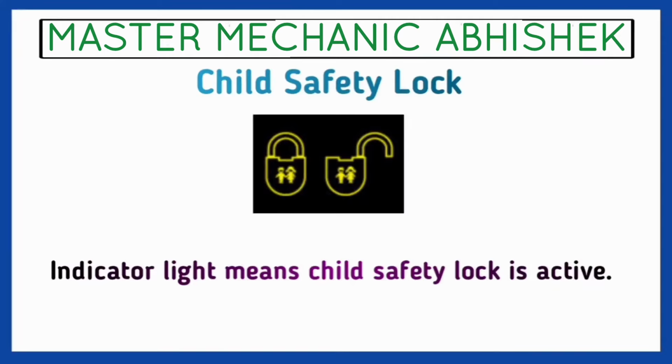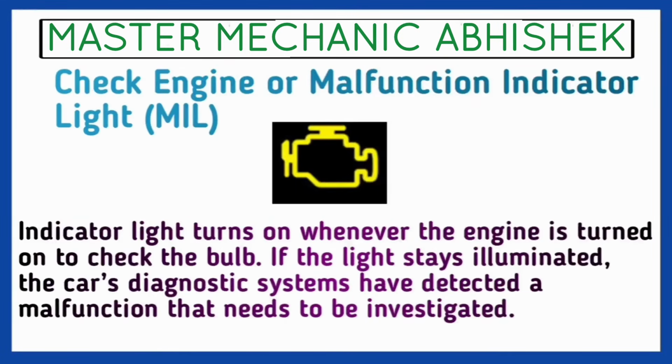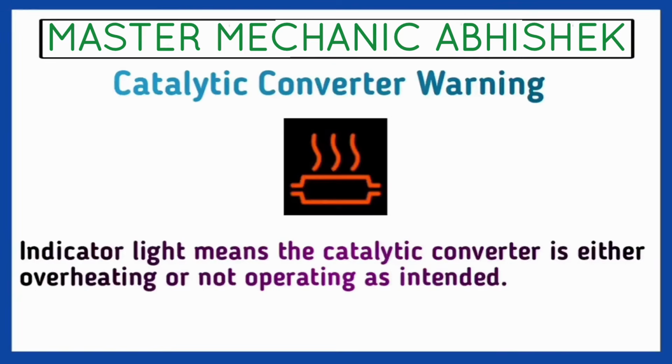Child safety lock. Indicator light means child safety lock is active. Check engine or malfunction indicator light, MIL. Indicator light turns on whenever the engine is turned on to check the bulb. If the light stays illuminated, the car's diagnostic systems have detected a malfunction that needs to be investigated. Catalytic converter warning. Indicator light means the catalytic converter is either overheating or not operating as intended.